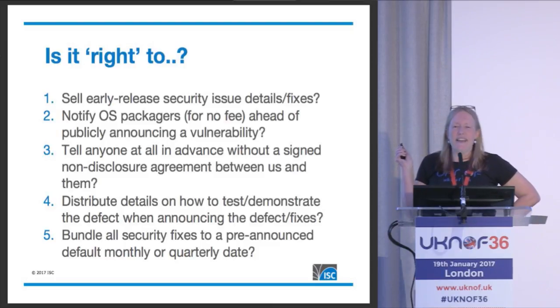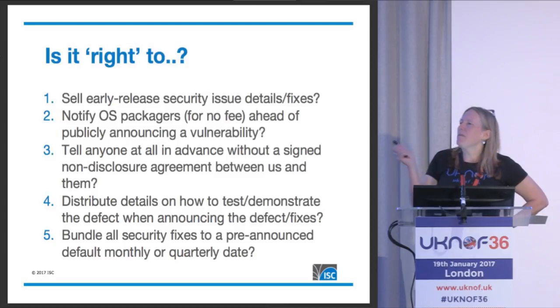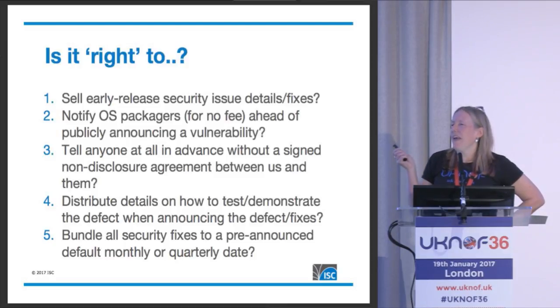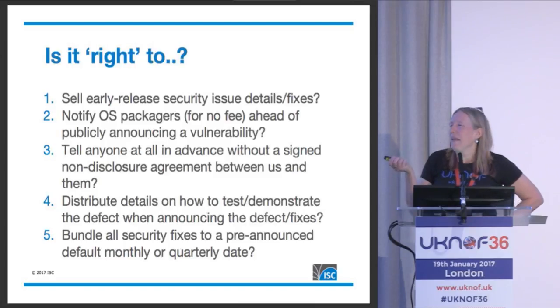And the last question: is it better, or is it right, to bundle a bunch of security fixes? I mean, would it be a better management strategy to say, okay, on the second week of the month, on a Thursday, that's going to be the day when we release our security defects if we have any? Yes?